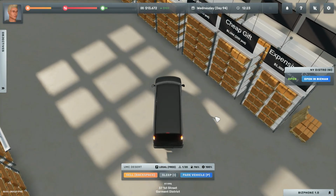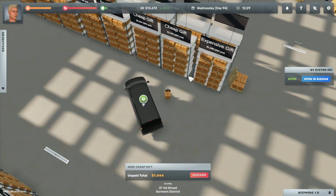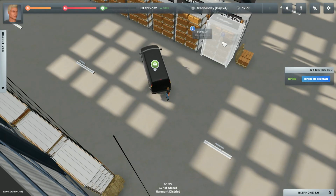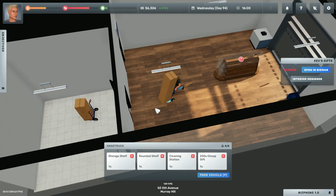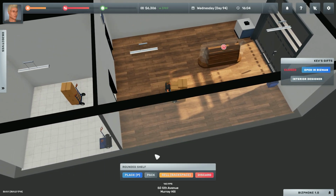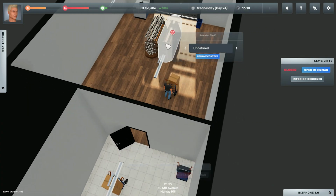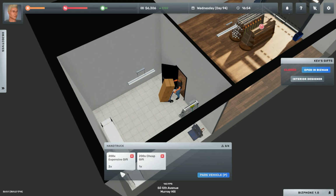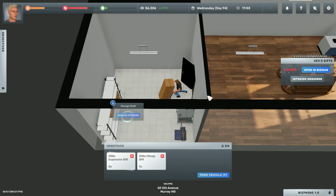And so on the right we've got cheap gifts and expensive gifts. Let's get some of these. So cheap gifts. 1, 2, and let's just do the same with the expensive gifts. That shelf is going to be cheap gifts, and then we'll bring the other shelf in and put that as expensive gifts. So we've got a second shelf just next to it. Yeah, looks okay. And then we're going to put expensive gifts on that shelf. So we've got more stock, so 400 expensive gifts, 200 cheap gifts, and you'll see because this one's set to expensive.